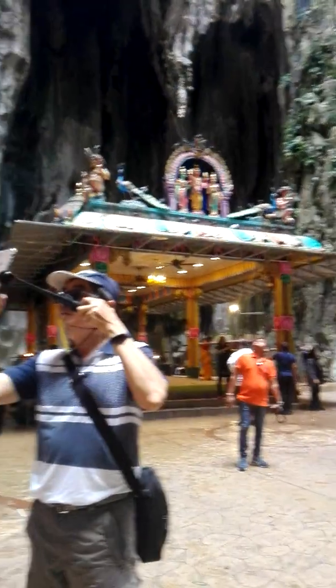See? Good. You can see up. Beautiful. They have one circle in the middle of this mountain. This is the temple, third temple. No, second temple.